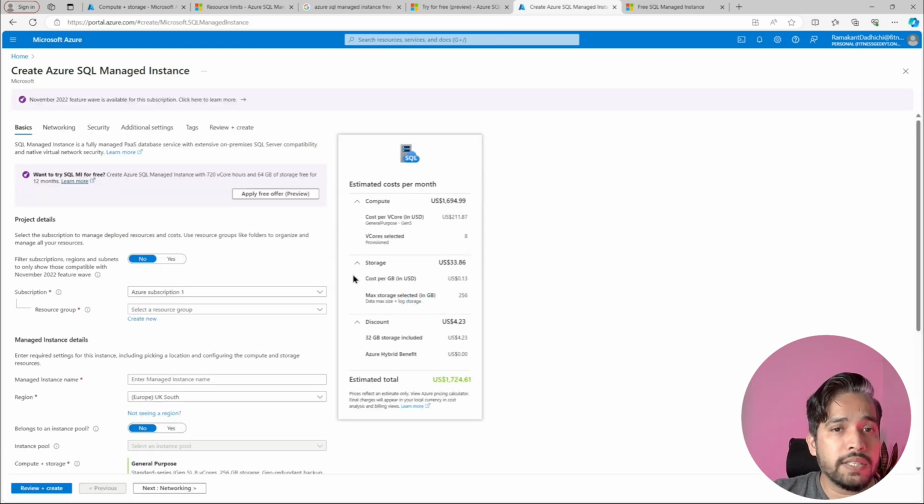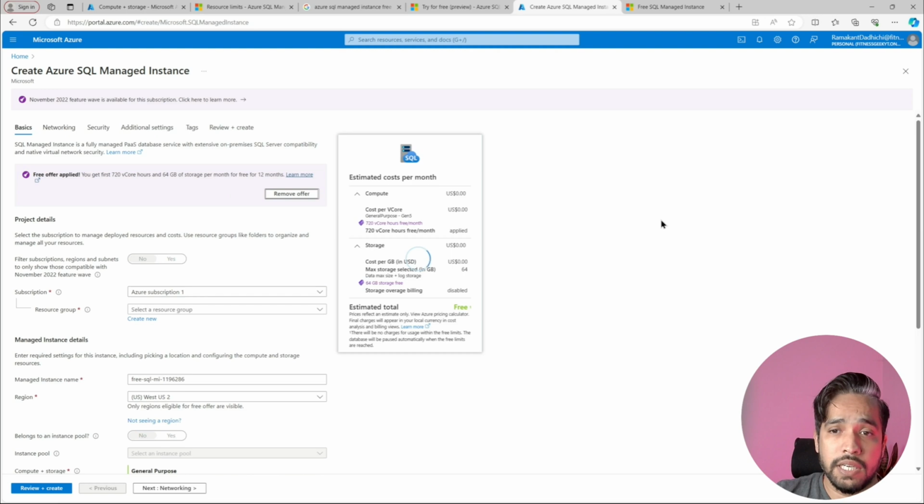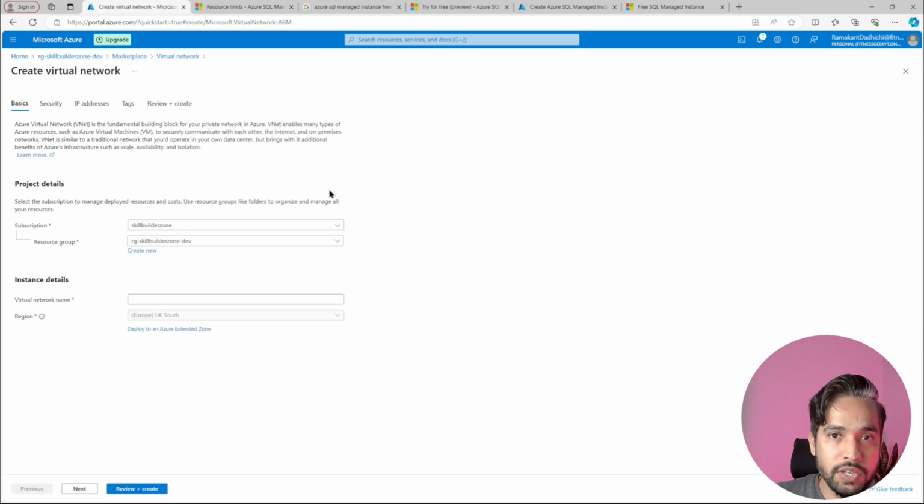Yeah, there you go. I can see the banner saying want to try SQL Managed Instance for free. Of course, why not? I don't want to pay 1700 bucks. So I'll accept that offer, and as you can see in the estimation, the estimated total is free, which is exactly what I want. Let's create a virtual network because we want to deploy our SQL Managed Instance into an existing subnet, existing virtual network. For that, let's create a virtual network quickly.